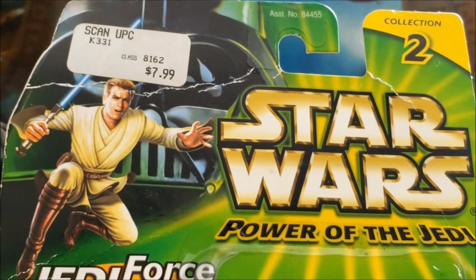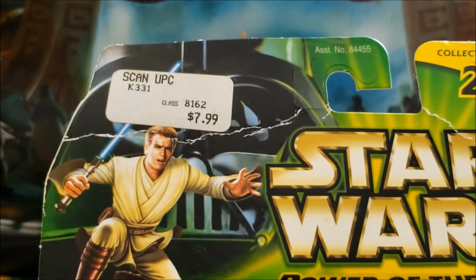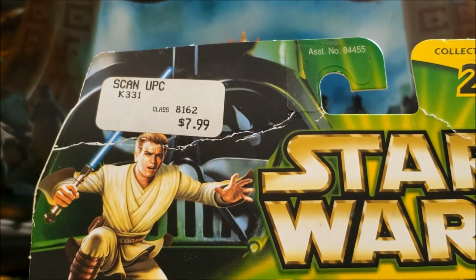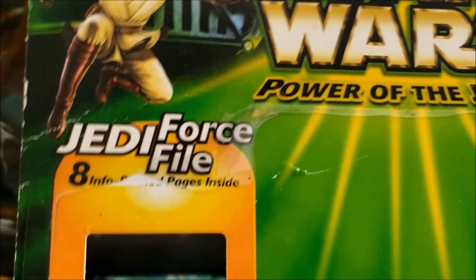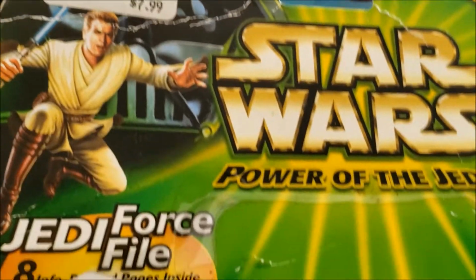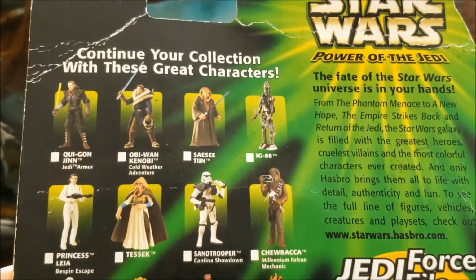This is around the time I started getting into action figure collecting. I do recall seeing the Power of the Jedi action figures in store at the time. I did not pay $7.99 for this. I believe it was like $12 or so I paid. Not sure if that's the original price tag or if that came from some comic shop. Very nice packaging at the time. This came out, if you didn't know, just after the original Phantom Menace line.